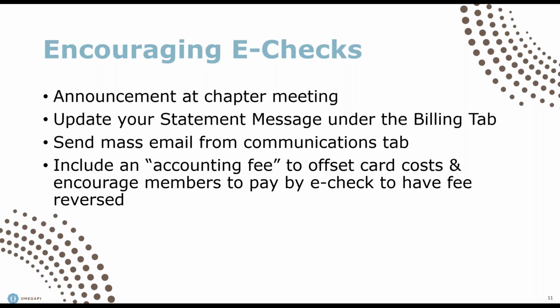While you're at it, this is also a great time to encourage members to set up autopay so that they are staying on top of those dues and the process for them is automatic. If you do use the mass email tool, make sure to include parent emails on that communication, since parents are often the ones who are logging into the account and actually making those payments.